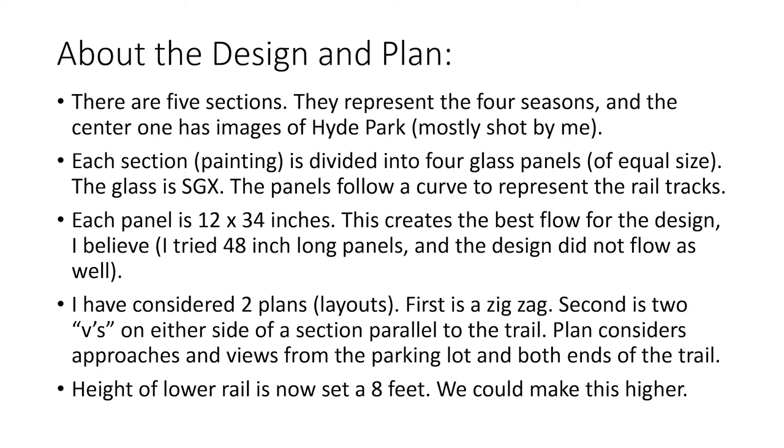I've considered two plan views, one that's just a zigzag and another one, you'll see those in a second, which I think is the best, which is basically two Vs with a flat section in the middle. The height of the lower rail is 8 feet. Okay, we could make it higher.